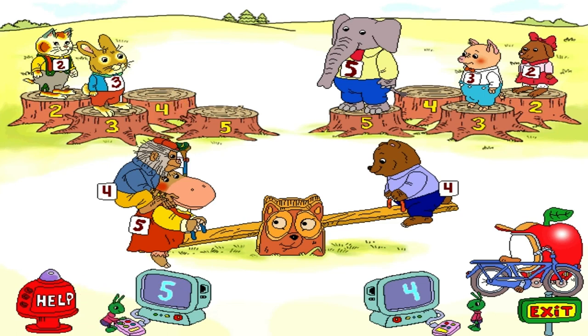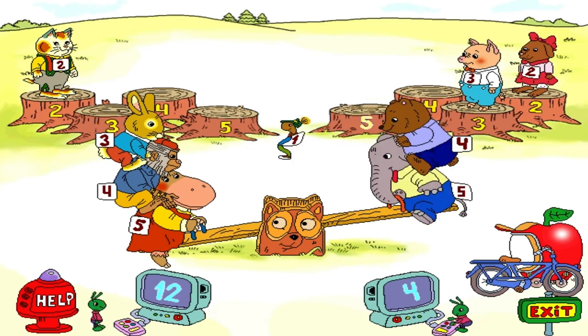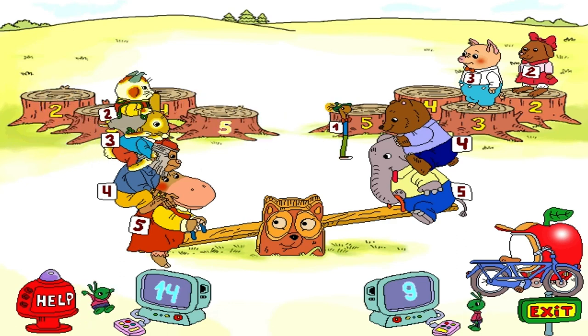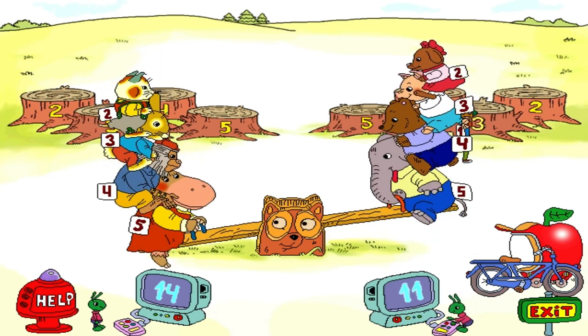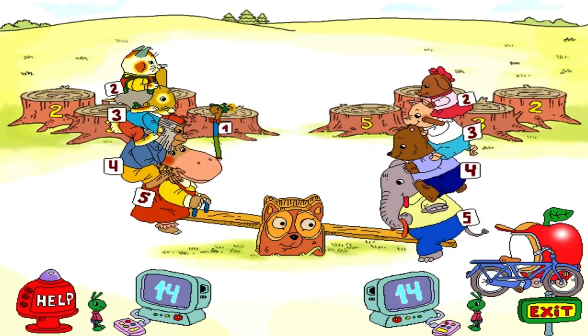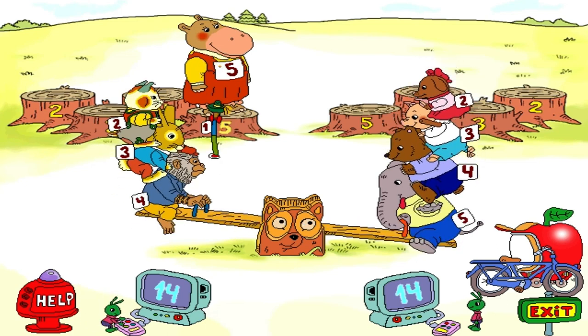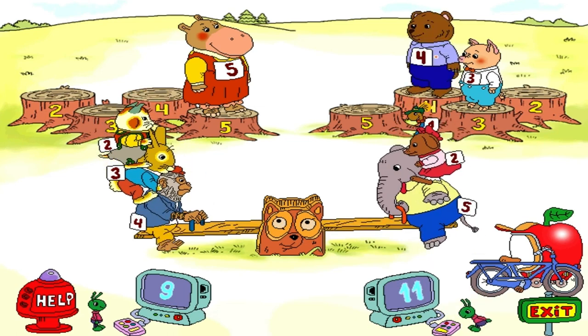Can you balance the seesaw? Let's add someone else! Heavy is down, light is up! Heavy is down. The seesaw is balanced. The numbers are the same. Let's add someone else. Heavy is down. Light is up.